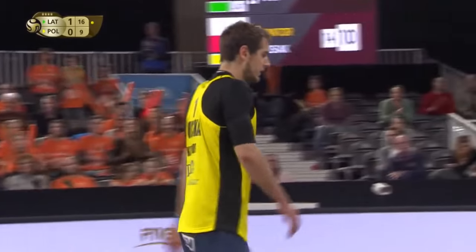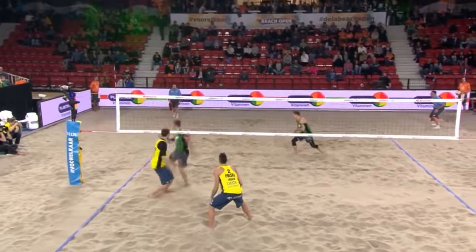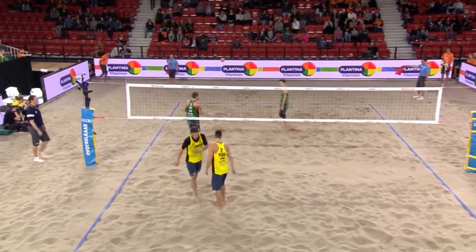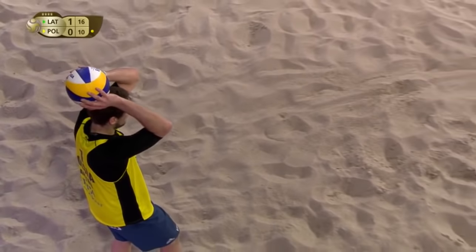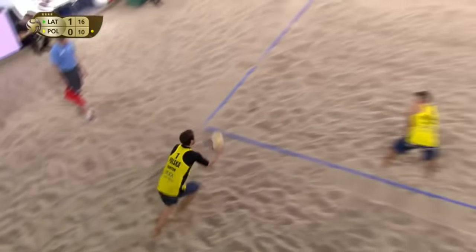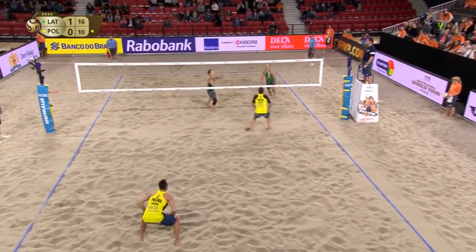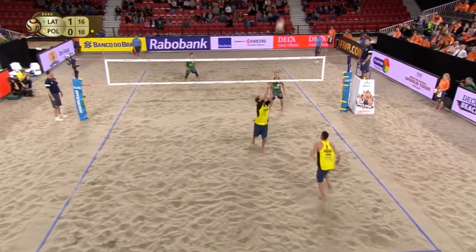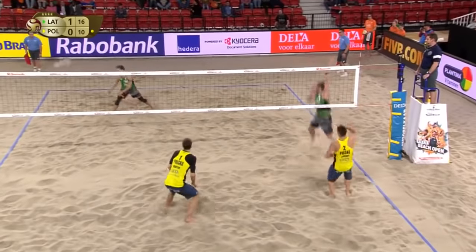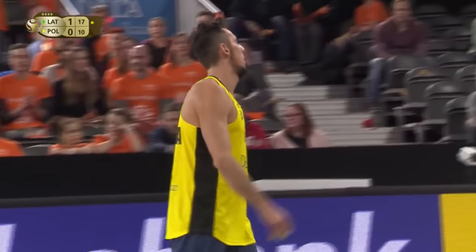That's more like it from Kantor. When he thinks about what he's doing, he's got the shots, he's got the operating height, he's very difficult to deal with. That was an excellent swing from him. Wasted opportunity that time by Losiak.